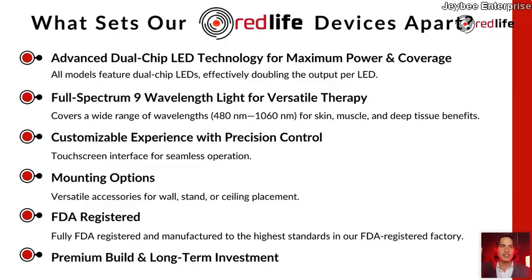Good on him. Okay, so 9 wavelengths from 480 up to 1060. So this is all the panels. Dual chip, meaning you've got 2 different lights coming out of the same source. It's a 42 mil chip with a 30-degree lens. These are all part of the reason why we get the deepest penetration and highest irradiance, which is over 205 milliwatts, 195, depending on which panel.